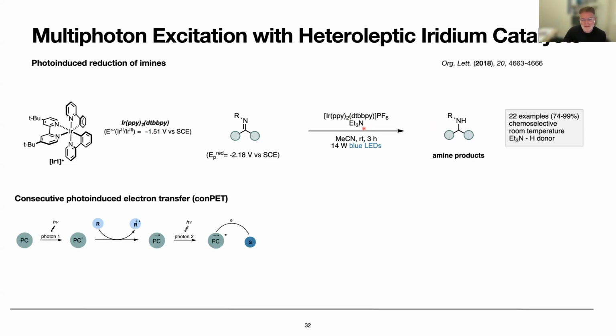It was really key to have this proton donor, the triethylamine, which not only activated the catalyst, but also acted as a proton source in the reduction of the imine. We originally thought that this catalyst was doing some interesting things. If you look at the reduction potential of the imine, it's about -2.18 volts, yet the reduction potential of the excited state iridium is about -1.5 volts. So that's almost 1 volt difference, which means this should not undergo spontaneous electron transfer. That got us thinking about what's actually going on with this catalyst to be able to reduce something significant like an imine, shown just here.